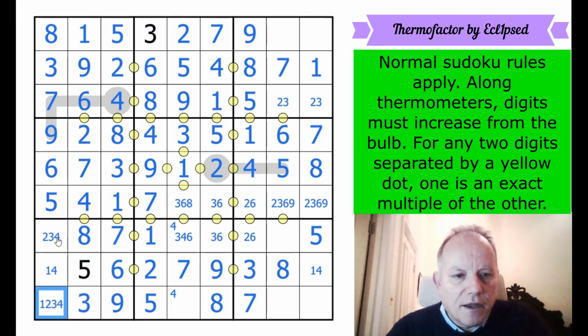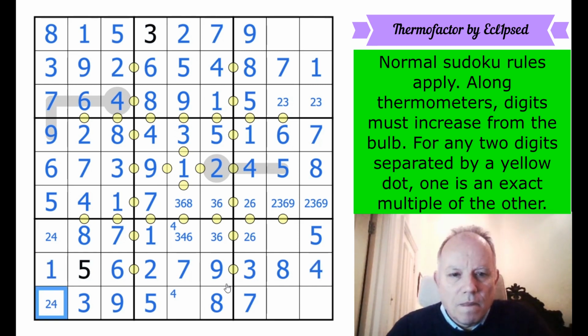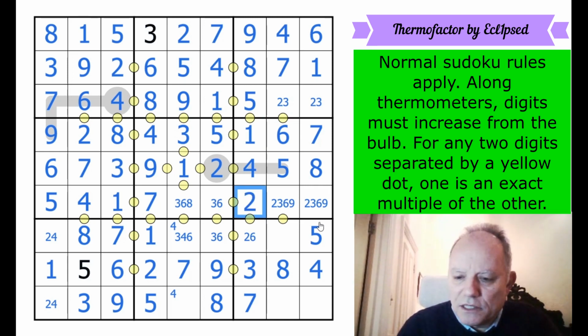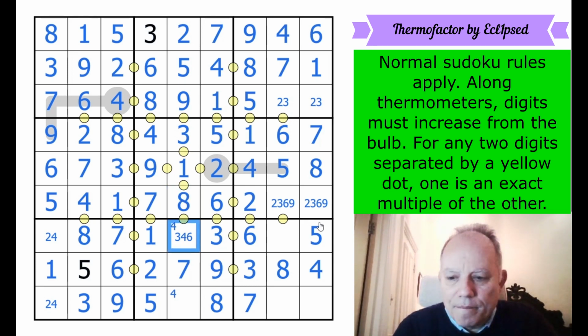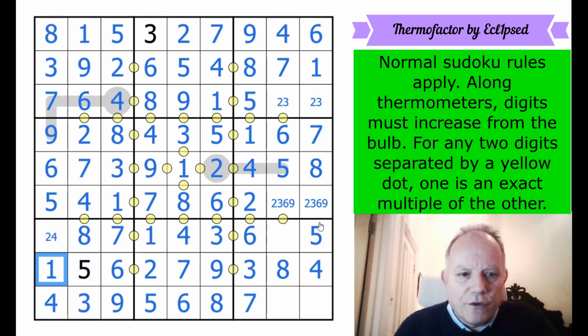3 there, and 3 can't be in those 2 cells. This has become a 4, yes. Two, 3. So 4 and 6 go in at the top. None of these can be 6. Oh look, thanks to that 6, this is 2, and that sorts out this tricky little 2 by 2. Goodness gracious. 8 must go with a 4, yes. 6 down here, yes. That's resolved 4 and 2.